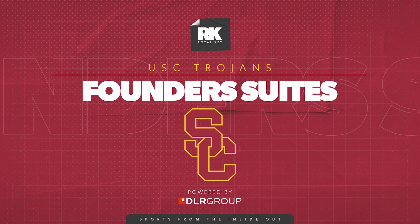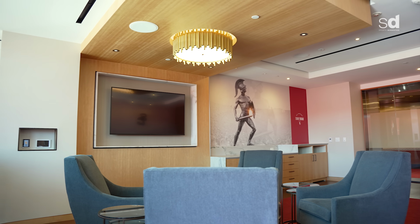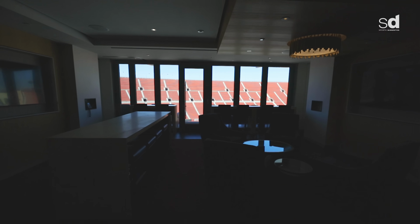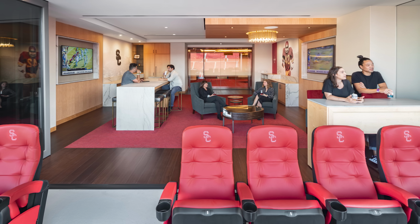So as we enter one of the founder suites, you can see that there's a variety of seating opportunities. There's food and beverage counters. Suite holders have a choice of selecting the graphics that go on the wall. And the window walls at the front of the suite have the ability to be closed on a bad weather day or completely wide open on what are most of the days for football season in Southern California.